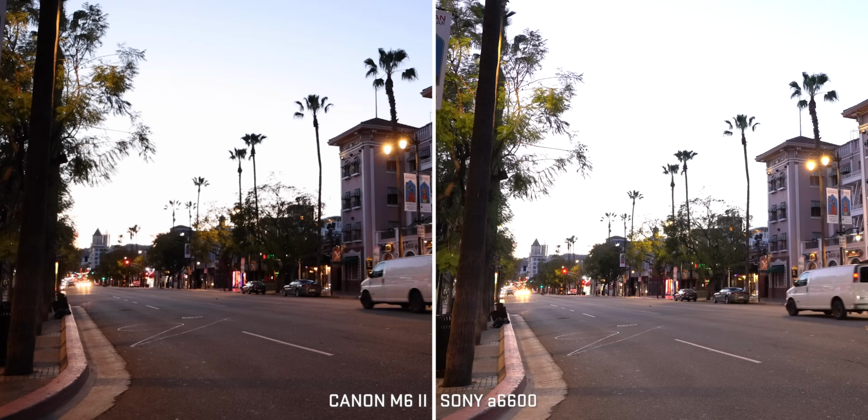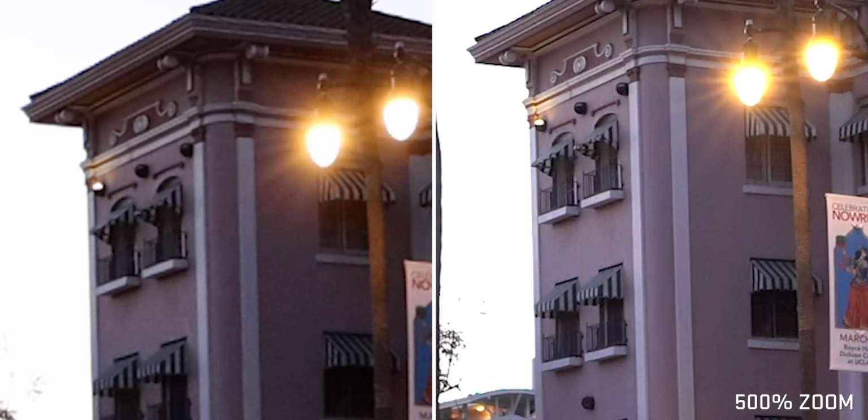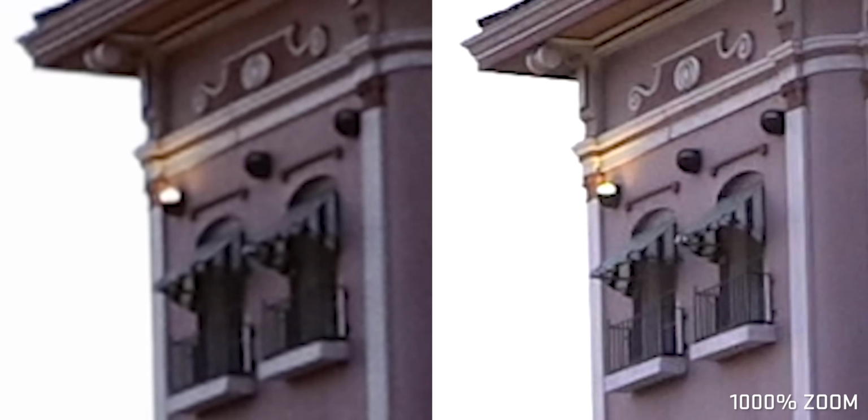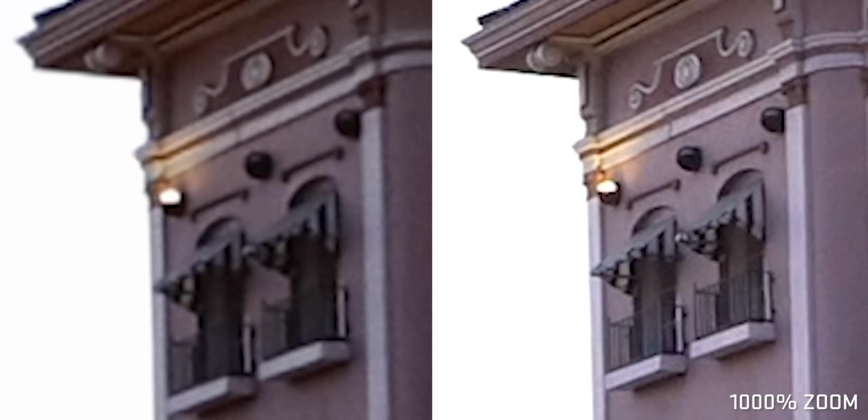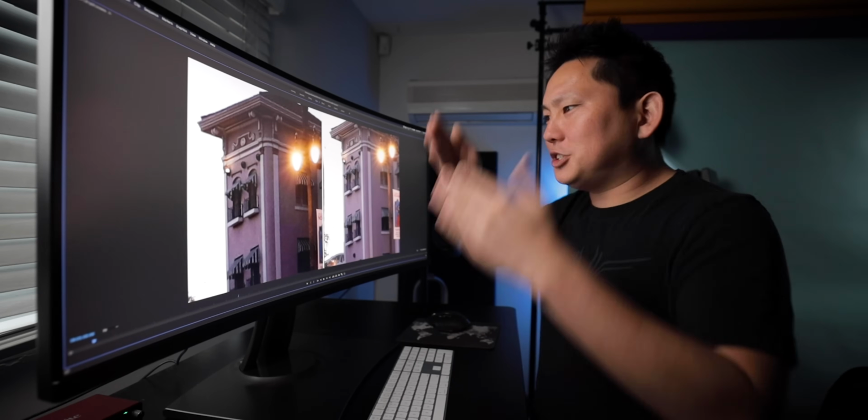So let's start with sharpness here. They both look pretty nice, but if I do a 500% scale up to this little balcony here, you can actually count the number of railings that they have, opposed to the Canon M6 Mark II, where it kind of looks like a blur. You can't really tell how many individual posts there are.